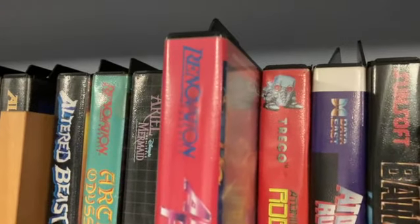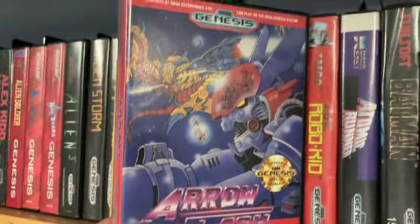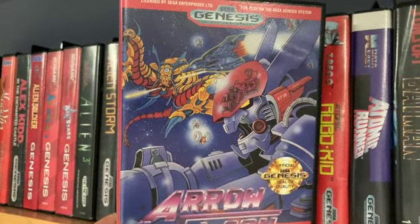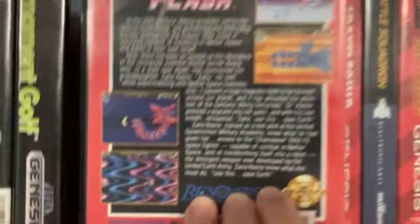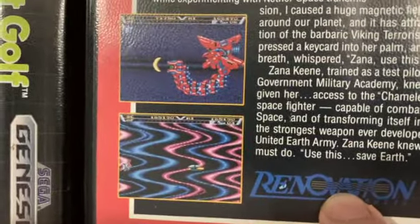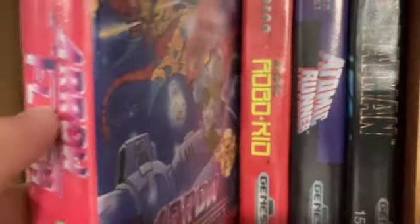Aeroblasters, Renovation. So Renovation was a company that brought over a lot of Japanese games from the Mega Drive over to the States. Games that were not published here originally. And I think this cover art is fantastic. It's a fun game. I like it a lot. It's underrated. People call it too simplistic. But early in the day, there was a fair amount of crazy stuff going on, like the wavy backgrounds. And for an early Genesis game, I thought it was a lot of fun. You switch forms between your ship and your robot.